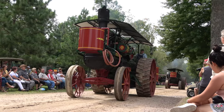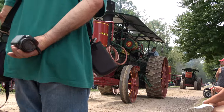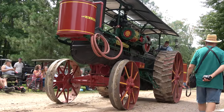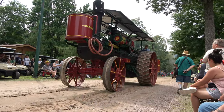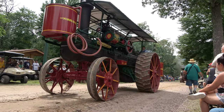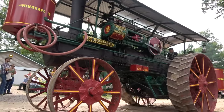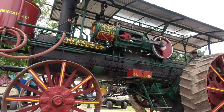engines. You can see the difference in pinstriping, difference in tank sizes. There were a lot of options you could get on steam engines in the day. This one also has an ejector on it, on the far side of the engine. And what the ejector did is, when you were out in the field and you needed to get water out of the stream, you could turn that on and it actually sucked water out of the stream.